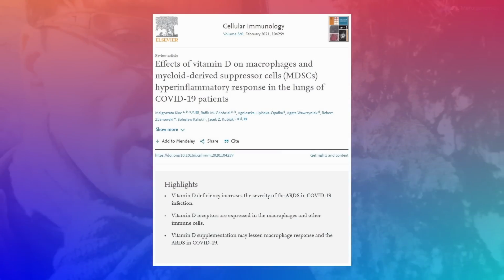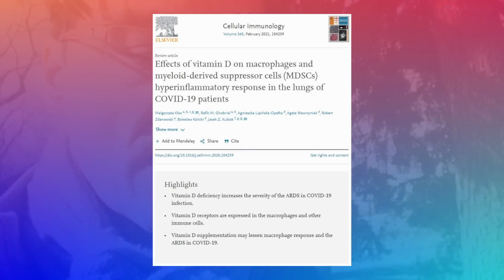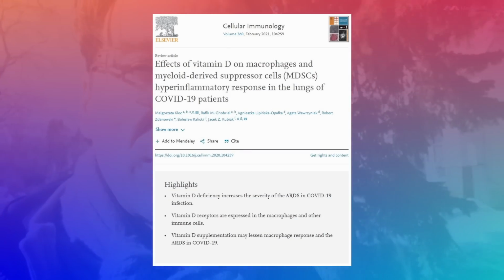And what happens there is that the macrophages, which are immune cells inside the lungs, basically produce too many cytokines, and it is believed that these antimicrobial peptides that are produced as a consequence of vitamin D could be reducing that cytokine storm effect. So these are the three methods by which vitamin D could be helping against COVID-19.